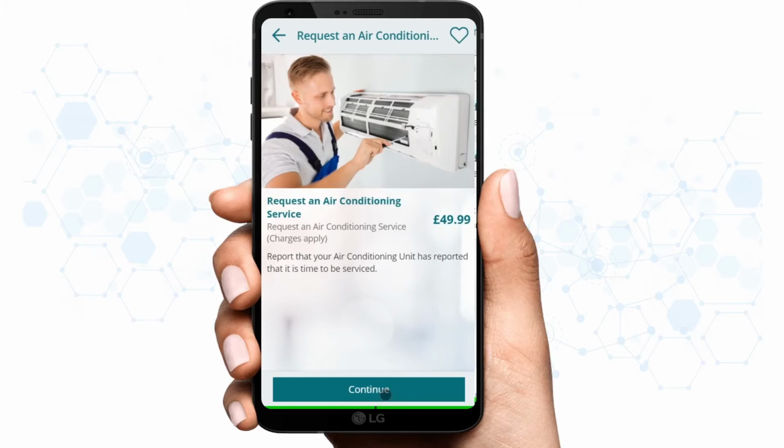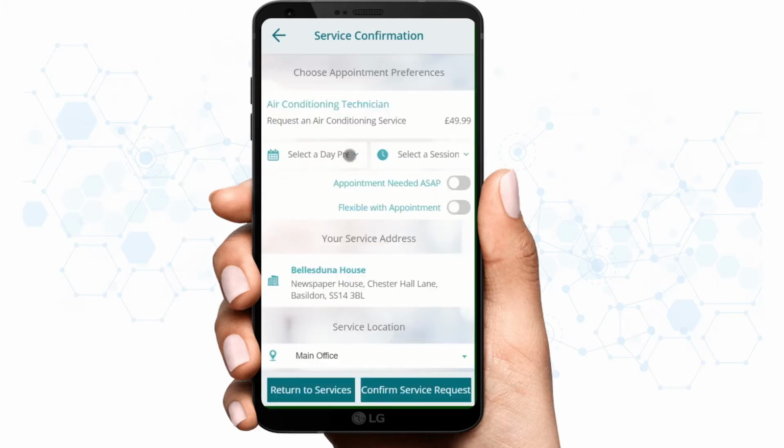And again, it takes me to the specific requirements text box where I can enter in there if I want to. Tap on continue. Again, it takes me to my kind of confirmation page, but this time, where we said that this particular instruction set requires an appointment, I'm now able to select exactly when I would like that resource to appear at my premises.